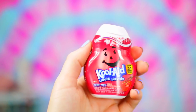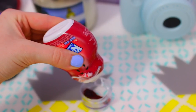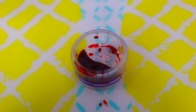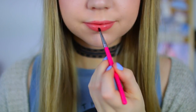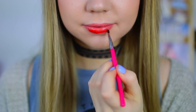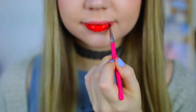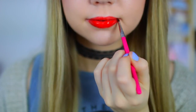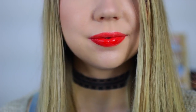The next hack is to use this liquid Kool-Aid stuff as a lip stain. I was actually looking for powder when I went to the store. I didn't know this existed, but this works perfectly. You can also use powder though, just mix it with a little bit of water and then apply it to your lips with a brush, because if you use your finger, it's going to stain your finger. I mean, you can do that if you want, but I'd recommend a brush. But for real, this worked so well and it looked so good. Much better than I expected actually. It literally looked like I was wearing lipstick or a lip stain. This is just as good as anything you can get from Sephora, and it's edible, so I think it's actually better.